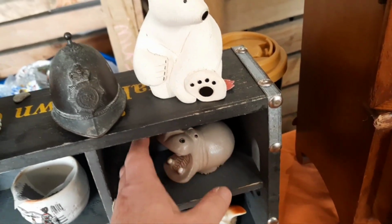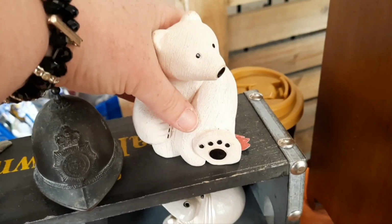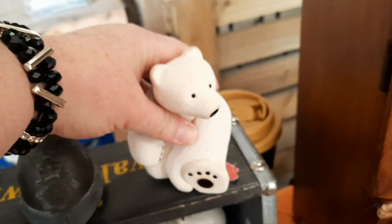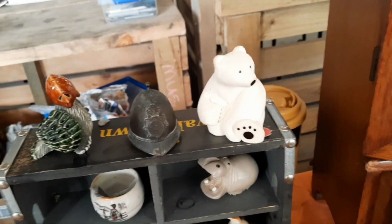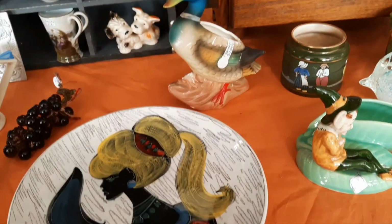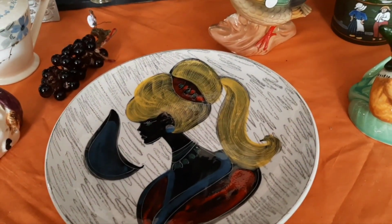Maybe even that polar bear, look at that. Let's see if he's marked. Yeah, I think he might be. He's got that feel, doesn't he? Artisania in Canada. I love saying that. I have no idea if I'm pronouncing that right. I hope I'm not being disrespectful. This is very cool. The ponytail plate.